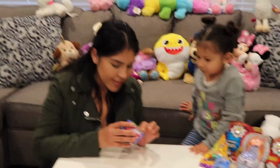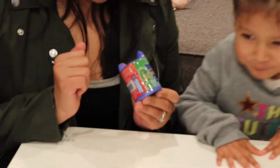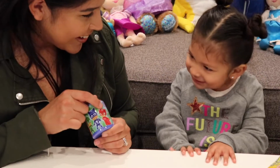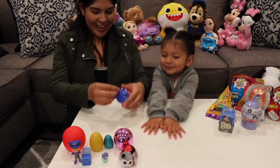Do you know their names? What is this one? Gecko. What is this one? Catboy. And what about this one, the girl? Owlette. Let's open it. Let's do it. Are you ready?